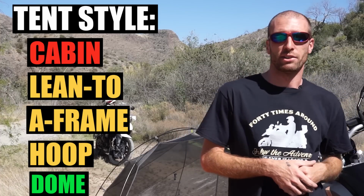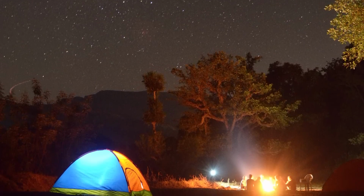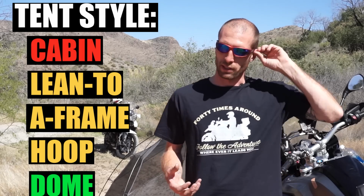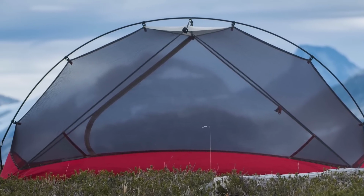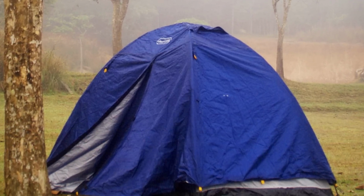And my favorite would be the dome style, which are these two here that you see behind me. These are completely freestanding. They pack reasonably small. I just think this is kind of the perfect style for motorcycle camping. With the dome style, you're gonna get great wind protection. They withstand heavy winds pretty well, a lot better than the cabin style. They're a lot more sloped. They do give you some headroom in the middle, but they kind of pitch down.